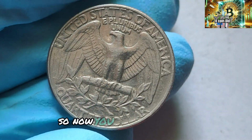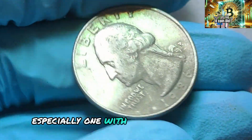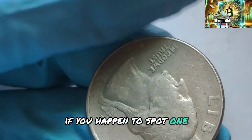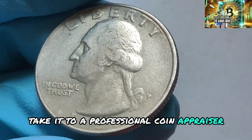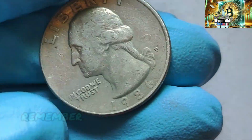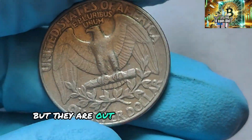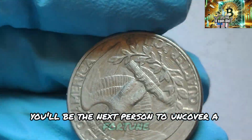So, now you know, the 1986 P Ellis Island Washington quarter, especially one with a double die error, could be worth a small fortune. If you happen to spot one, you might want to hang on to it, or better yet, take it to a professional coin appraiser who can confirm its value. Before you go out hunting for that rare quarter, remember, coins like this aren't exactly easy to find, but they are out there. Keep your eyes peeled, and maybe you'll be the next person to uncover a fortune.